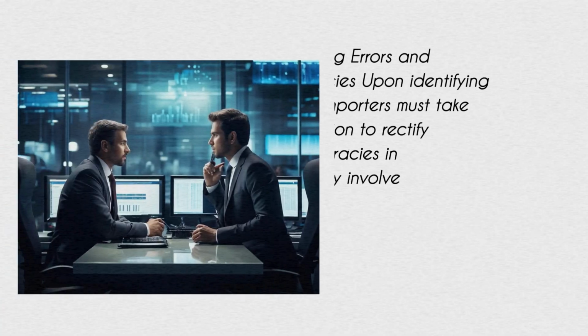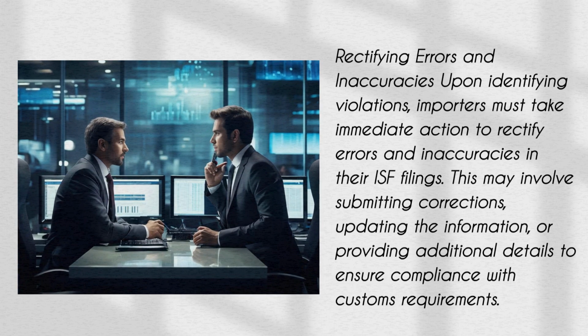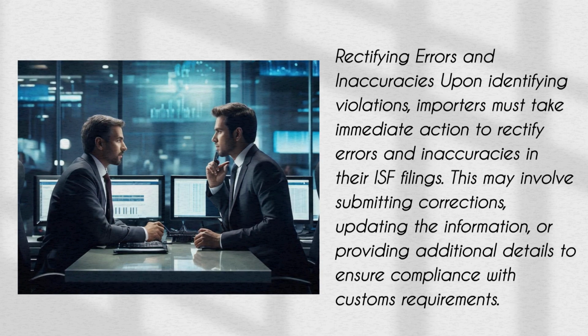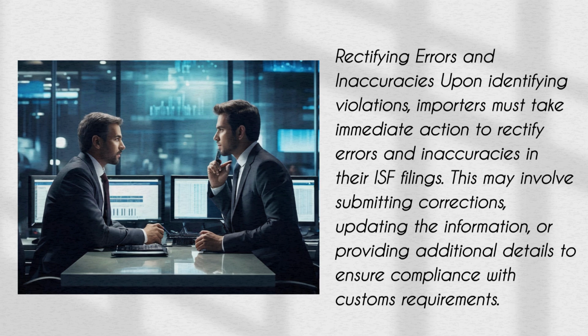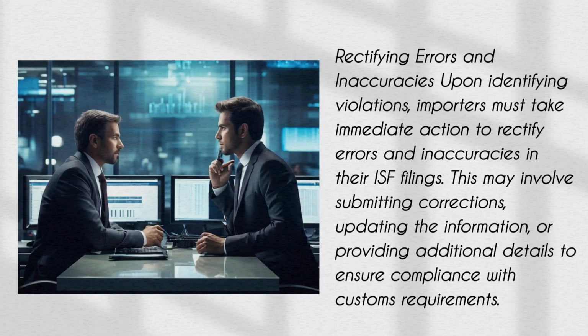Rectifying errors and inaccuracies. Upon identifying violations, importers must take immediate action to rectify errors and inaccuracies in their ISF filings. This may involve submitting corrections, updating the information, or providing additional details to ensure compliance with customs requirements.